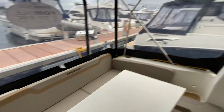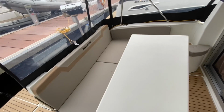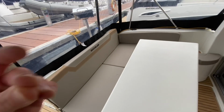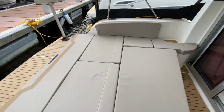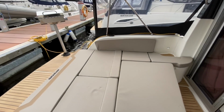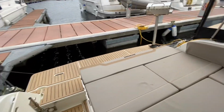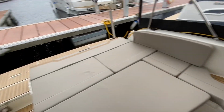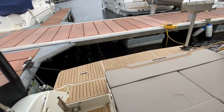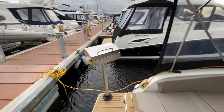But what you can do with this area here is you can drop the table down, move the backrest, and turn this into a huge daybed. Look at that, space for all the family to enjoy the sun when we do get it here in the UK. That is all washable as well, so if it gets salty or it gets dirty, just bring the transom shower over it, and what that'll do is it'll clean everything out and over onto the deck, which does of course drain.